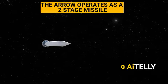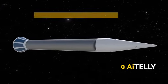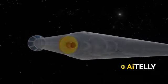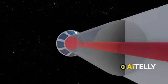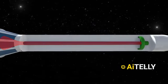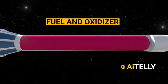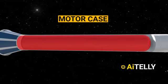The Aero operates as a 2-stage missile. Let's look inside this engineering technology. This is the solid propellant booster and sustainer rocket motors. At the rocket's peak sits the ignition chamber, triggering the combustion of the solid propellant when activated. This propellant isn't just any substance. It's a meticulously crafted blend of fuel and oxidizer poured into a casing and then cured. Encasing this blend is a protective shell called the motor case.